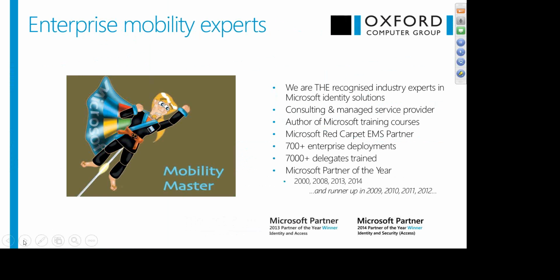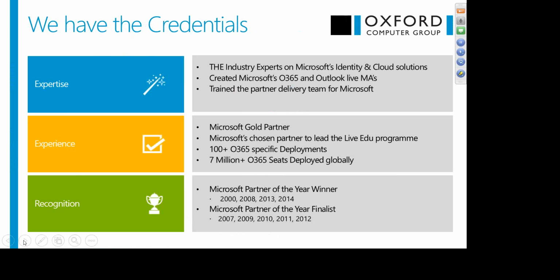In terms of Office 365 specifically, our history and pedigree is quite strong in this area. As I say, we are the industry experts in Microsoft's identity and cloud solutions. We're the original authors of Microsoft's Office 365 and Outlook MAs, and also have trained Microsoft's own solutions on how to deliver Office 365. We've delivered over 100 Office 365 deployments and put 7 million people up in Office 365 seats. And as I say, we've had the recognition from that with the Partner of the Year awards.